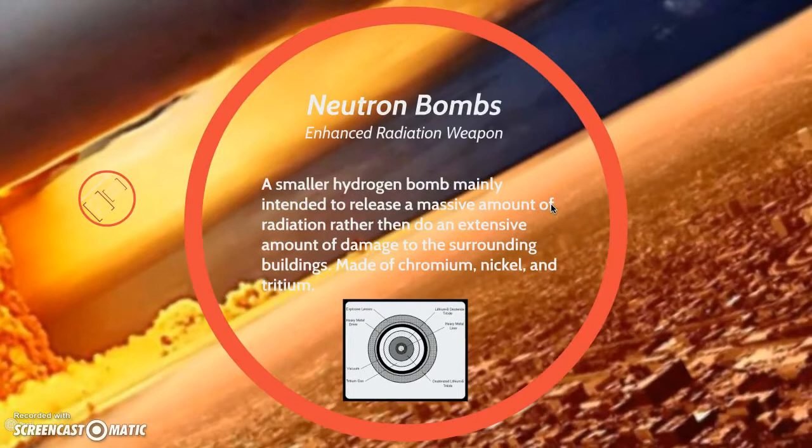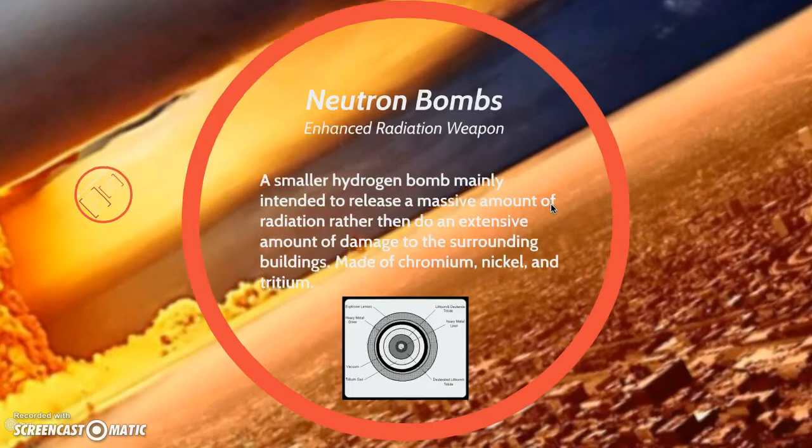Neutron bombs. A small hydrogen bomb mainly intended to release a massive amount of radiation rather than do an extensive amount of damage to surrounding buildings. Made of corium, nickel, and tritium.